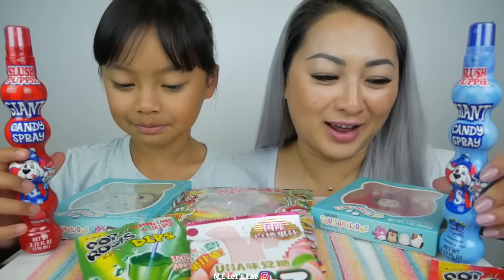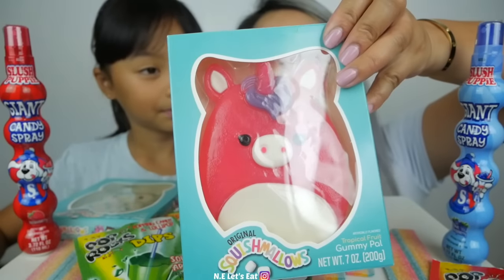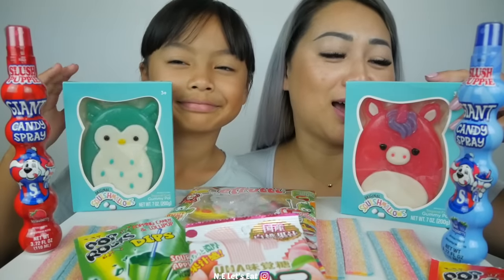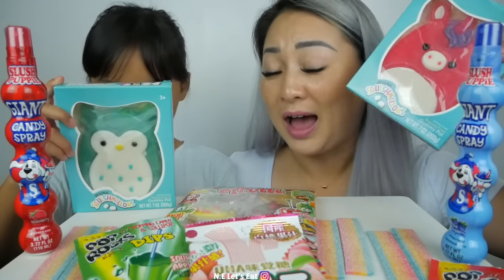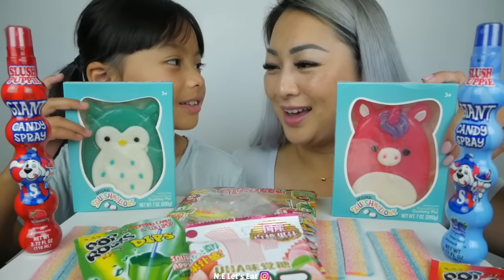Your favorite. And then we also have these Squishmallow gummies. Like this I've never heard before, but the sign when we bought this says that it was a TikTok trend. I've never actually seen it, but I bought it anyways just to try because they look so cute. They had cookies.